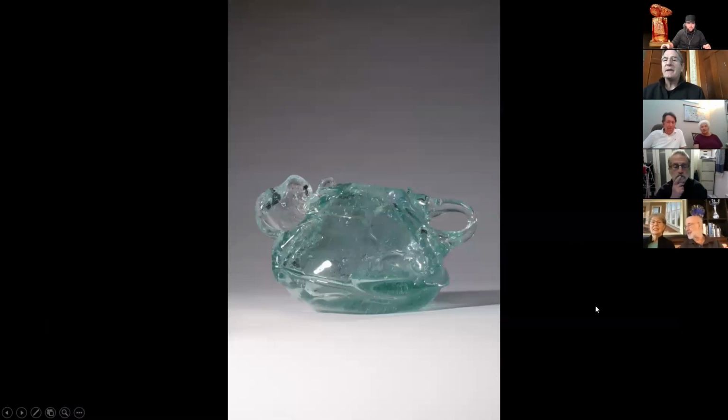So from the beginning in glass, the first glass we melted was a 475 marble, a formula Dominic Labino had developed.